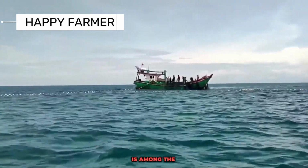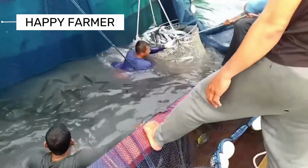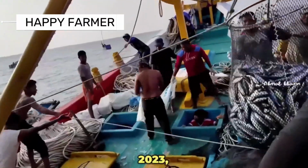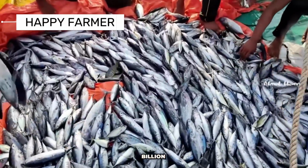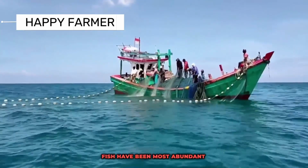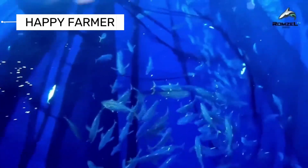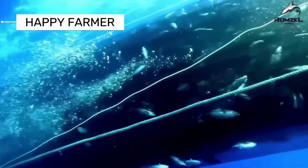Indonesia's fish production is among the world's highest, supplying 16% globally. In 2023, Indonesia earned an estimated $1.7 billion from fishing. Fish have been most abundant in Indonesia since October. Fishermen mainly use purse seines to catch large schools of fish.